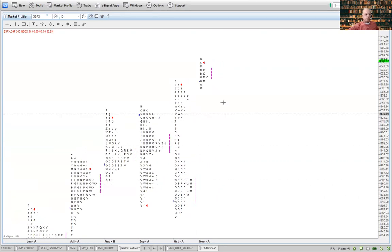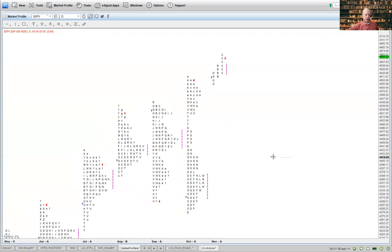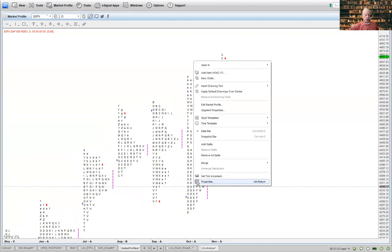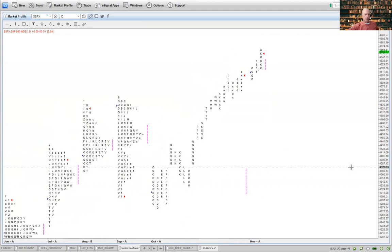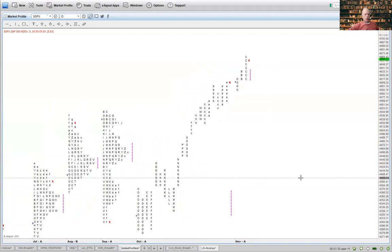So what I'm going to do, I'm going to split out. This is the beginning of November. Now I'm going to split out the beginning of October. I'm going to split out October. Now what you can see, forget dates, forget the chronological constraint that most people want to put on market profile, is what you want to identify as market condition through this auction market lens.